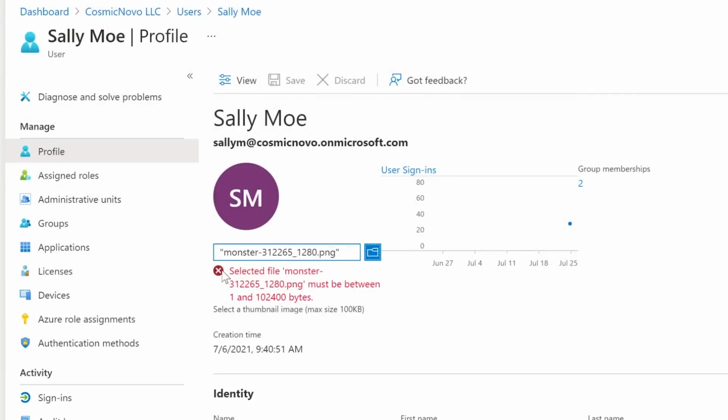We can change her picture. If she wants to change it, she can, but there's a limit of 100 KB, which is a tiny icon picture. It doesn't matter. We're not going to save it anyways. So we clicked on edit, and the next thing we can do, aside from changing her picture, which is kind of silly, but you never know when Sally might say, hey, I really need to change my picture and I don't know how to. We can do it for her if she really wants to. And then we can see user sign-ins.